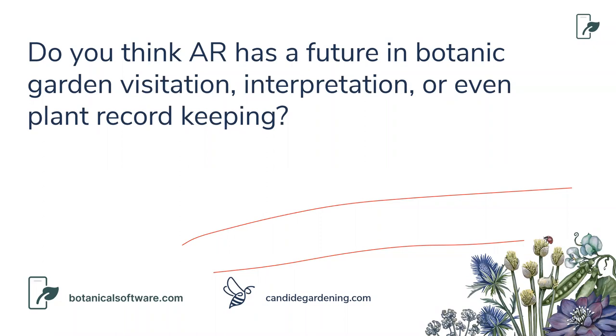Yeah. As an educational tool, I think there's certainly lots of potential, not just within plant taxonomy, but as we saw in one of the examples at the very beginning, that plant tale, seeing different components of the plant, the xylem, the phloem, the root architecture. And that's also a really interesting point.